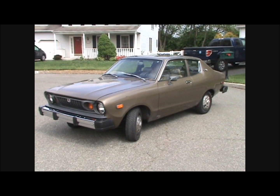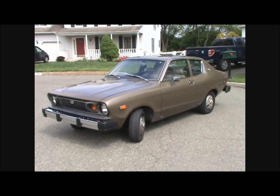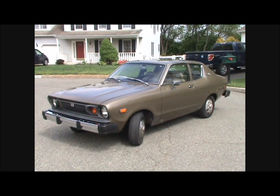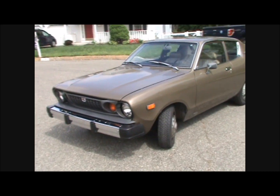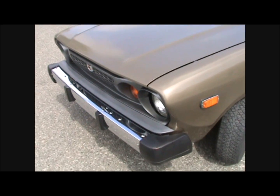Starts real nice. Rides like a cheap little car from the 70s. But it runs good. Been very reliable. I've had it on a long trip. Gets 42 miles per gallon on the long trip I took it on. Only one long trip I took it on.